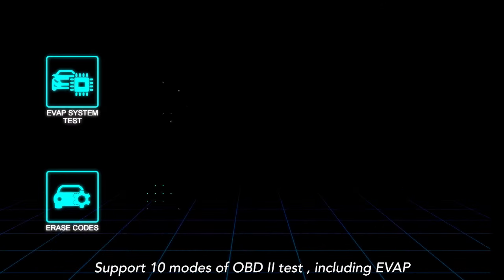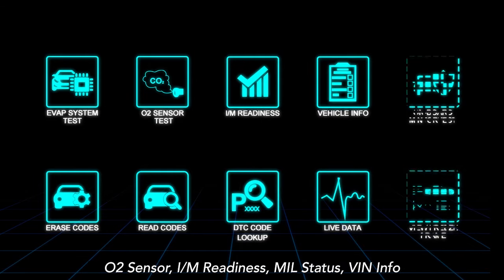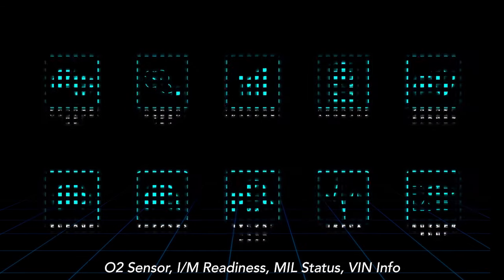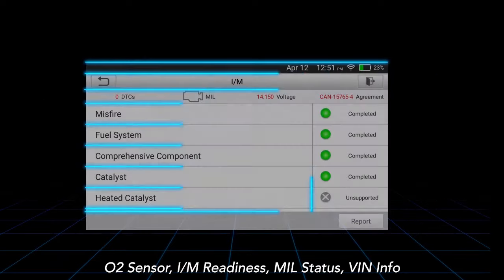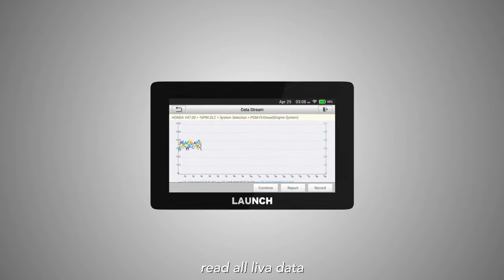Support 10 modes of OBD2 test, including EVAP, O2 sensor, IM readiness, MIL status, VIN info, and onboard monitors testing, etc. Read all live data.